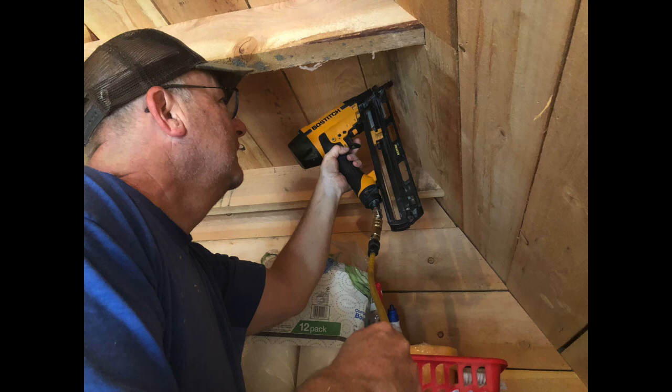This last video is just going to be a collage of snapshots of pictures of maybe some finished details in the cabin or different views to kind of give you some ideas. And the picture that's up now is kind of significant because it's the last piece of trim that we put up.